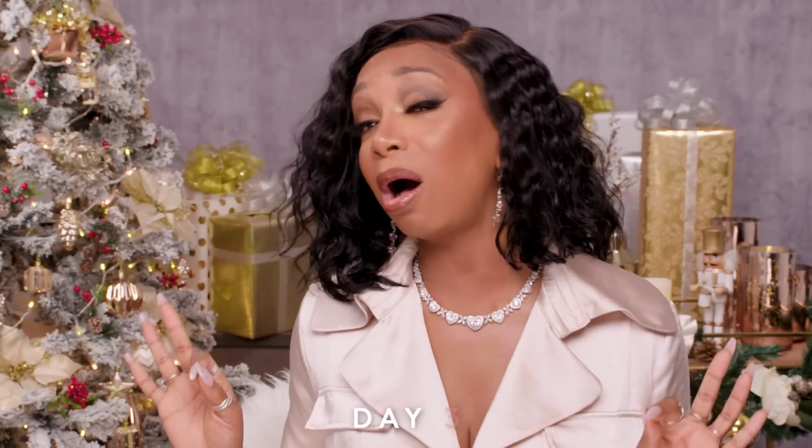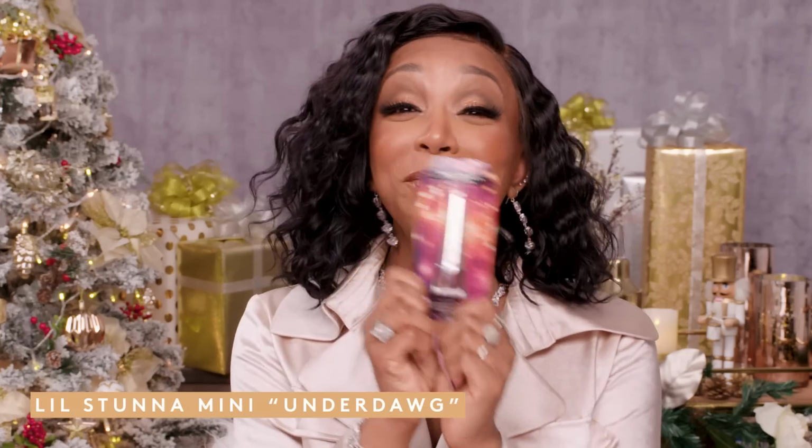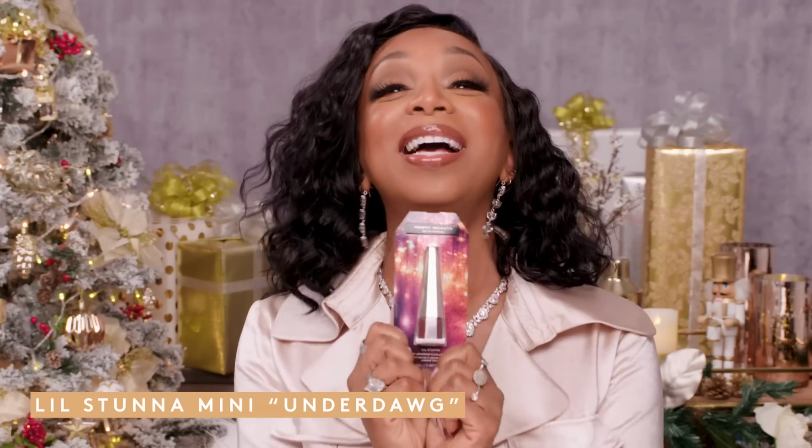Now, I have to say, usually I don't let nothing small come toward my mouth when it's time for pleasure, but I will make an exception for this mini collection. This is the mini stunner, you guys. Oh my goodness, isn't she adorable? And this shade is called Underdog. This is so appropriate for me because, as y'all know, I've been spit on before. So I was the underdog, but now I'm top dog because look at me in Fenty Beauty, baby. Hate it or love it, the underdog's on top.